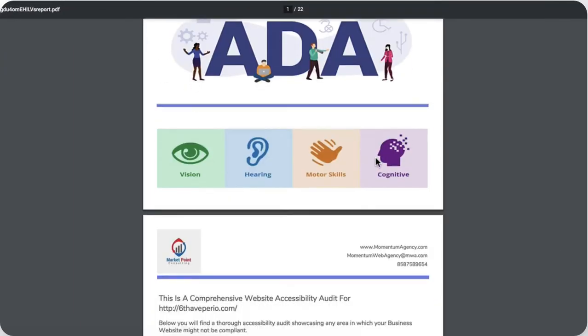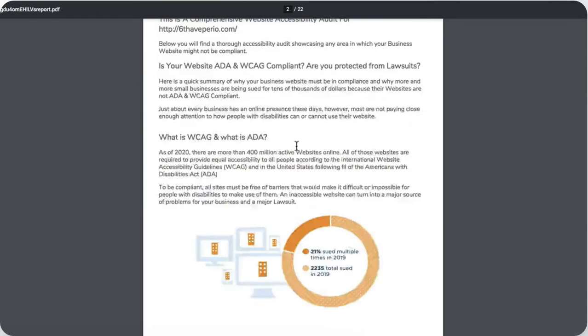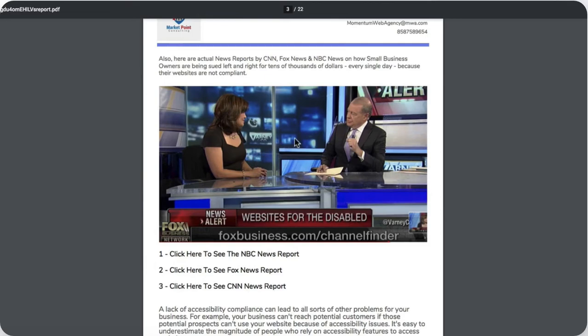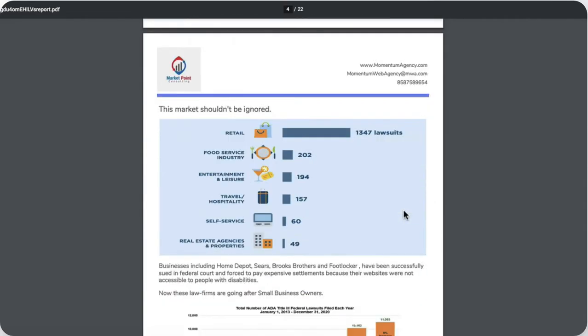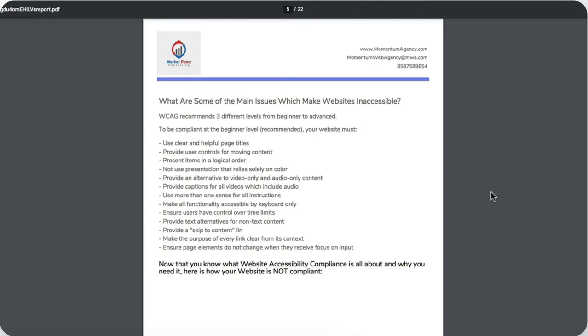Now we have graphics right here. We have professional copy right here that explains to the prospect why they need help with their accessibility for their websites immediately. I mean, now we have stats right here. We even have a screenshot of a news report right here. We have a CNN news report right here, Fox News report, CNBC, and all this copy right here that's going to show your prospect why they need help with accessibility, right?